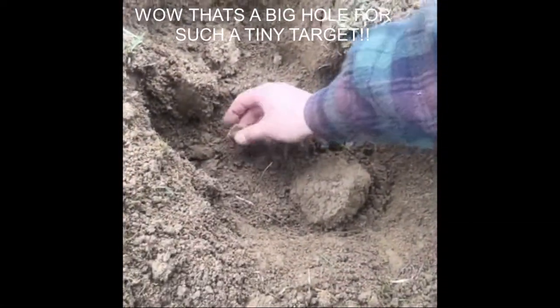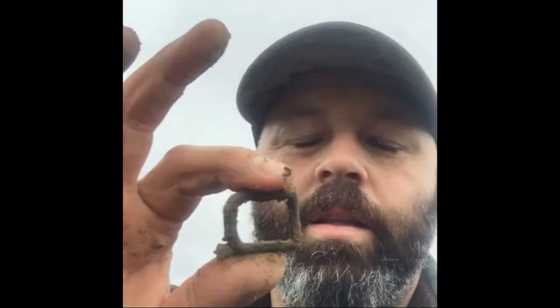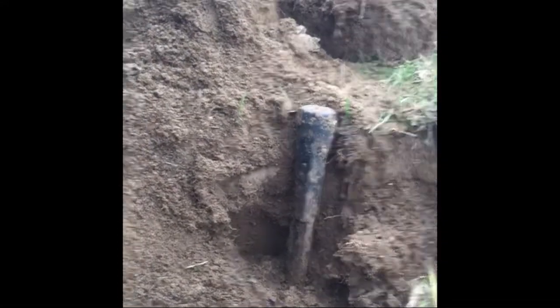I think this is it. I think it's a little buckle. A little teeny tiny buckle. Yeah, that's exactly what it is. Little teeny tiny D buckle, banging 76. So it was about 10 inches down. I don't know how big my pinpointer is, but that's where she was banging, on one signal, one bar, with the nail thunder that far down. I just couldn't pinpoint it, but I dug a canyon. But good thing I'm in the field.